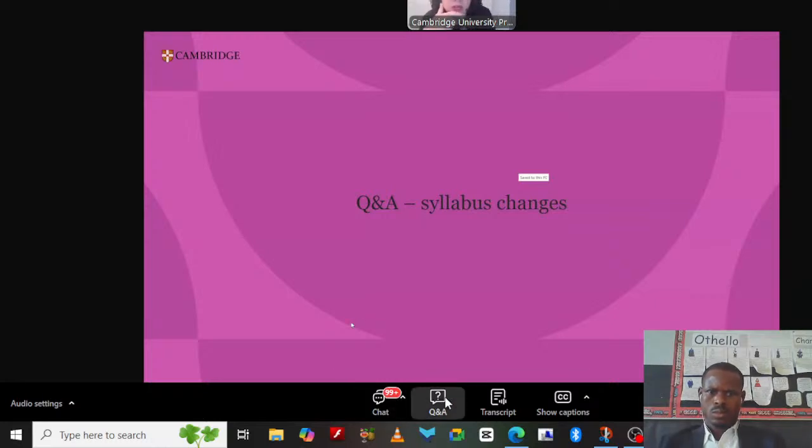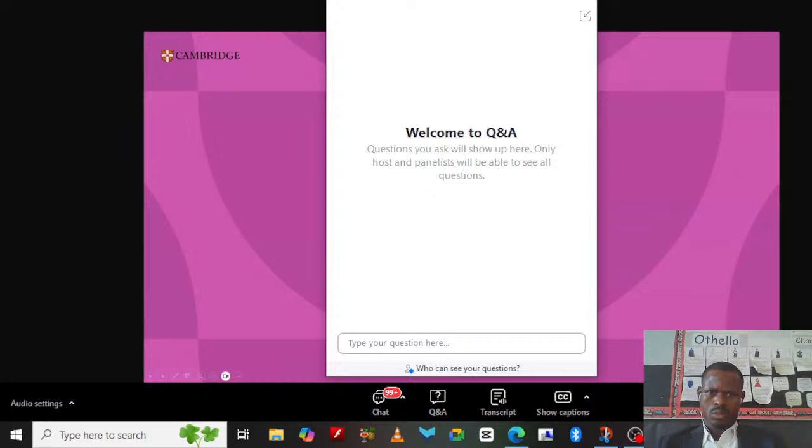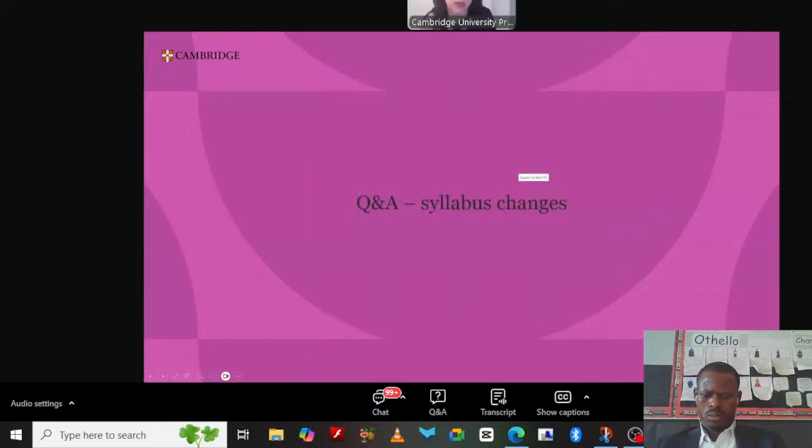So we have: how much word count in the directed writing and summary writing is important? If the student exceeds the given limit, will they be penalised for that or not? Candidates should really try to write within the limits that are given in the syllabus and in the papers. They're not penalised.